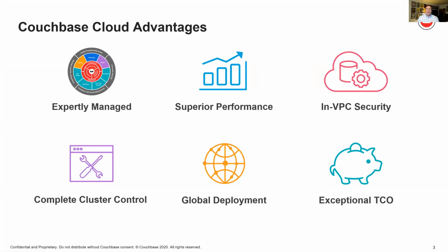So let's talk about Couchbase Cloud for a second. Number one, the way we've presented it is as an expertly managed configuration and deployment of Couchbase itself. And of course, as you saw from the keynote and other presentations over the course of this conference, Couchbase really has no equal in terms of its capabilities. We talk about superior performance, and we've proven that throughout the years with Couchbase Server itself.